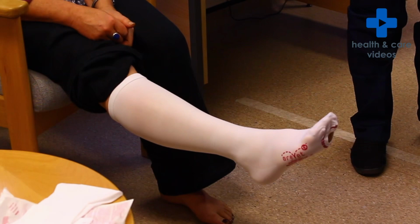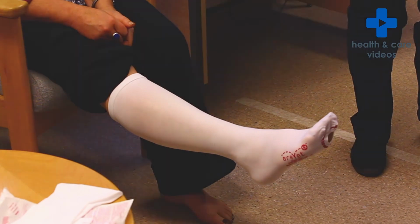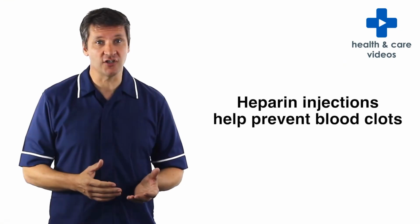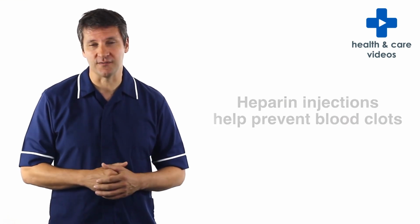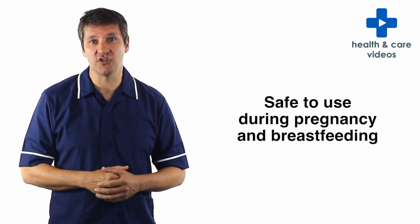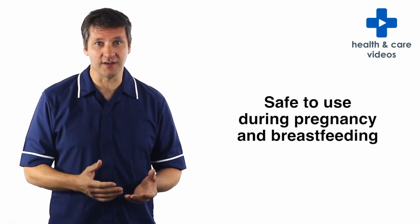Depending on your risks, doctors may also advise you to wear anti-embolism stockings. These help circulate blood through your legs. Have injections of low molecular weight heparin, a medicine which helps to prevent blood clots. Low molecular weight heparin injections are safe to use during pregnancy and when breastfeeding.